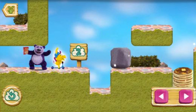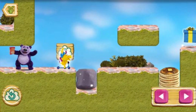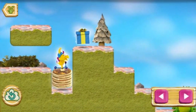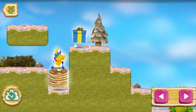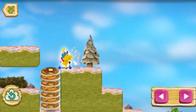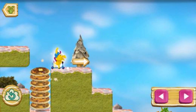Let's pick up our next package. This flapjack elevator can go up and down. Whee! Ha-ha! Ooh, this one is for Stanley. Let's go find him.